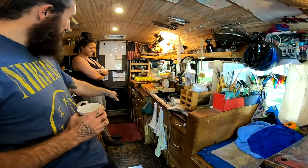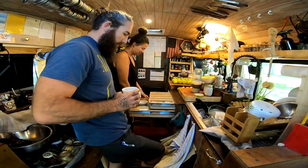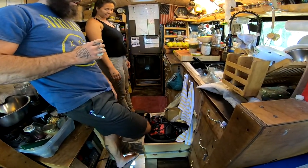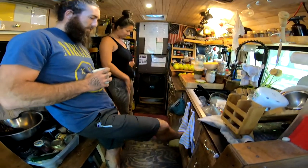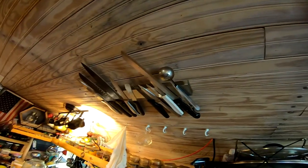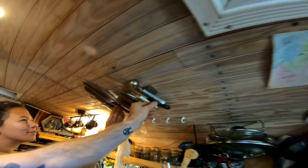Every drawer is custom built for what it contains. We even carry a shop vac on here, ready to go. Fire extinguisher, we got three of them throughout the house. The kids know where they're at, super important. This is Sean Ling's realm. This is interesting right here, these magnets. Nothing has ever fallen except for one time.